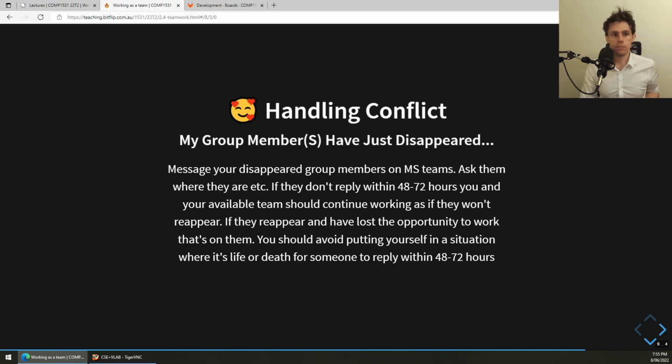If they reappear after 4 days of silence, they've lost the opportunity to work on some stuff. They're probably going to do fewer commits and get less work done, and the scaling will be different. The individual marks will be different. Their inconvenience of disappearing will be compensated for by the fact that you've had more opportunity to do work, so you might have a bit more marks than them. And if they disappear, you've already made plans for them to disappear. So you give them 2 to 3 days. And if they do not show up, talk to your tutor.